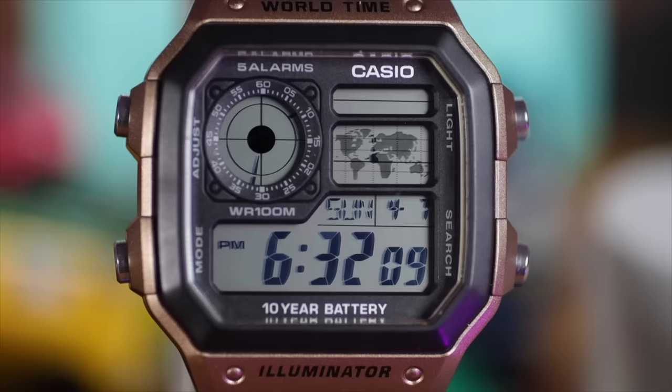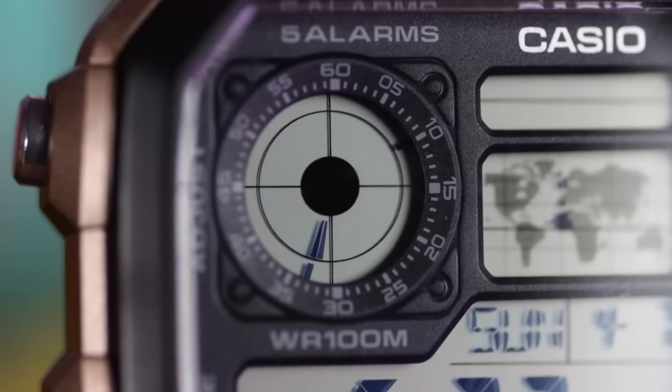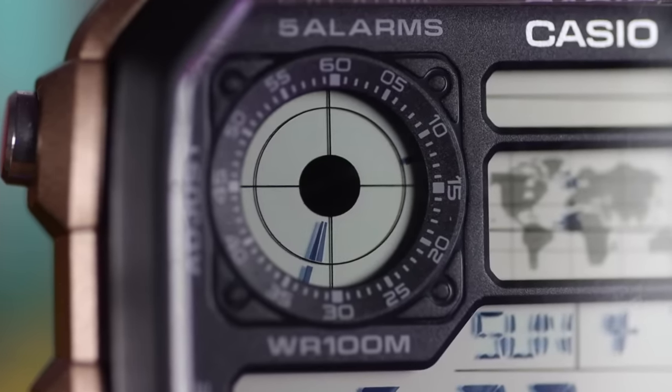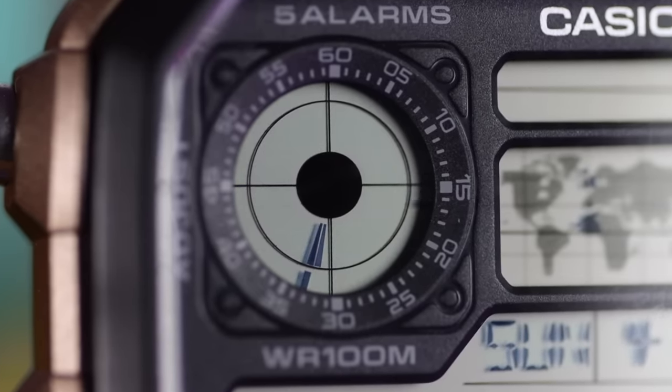Dial time. And there is a lot of detail here, isn't there? First, we've got to go to the top left, and it's a modular cockpit style readout with an analog clock face. Printed minute markers going around that sub dial with the faux rivets in the corner. There's a lot of detail in that top left.